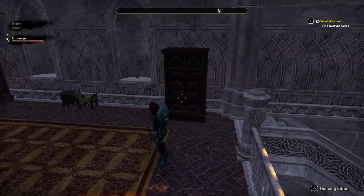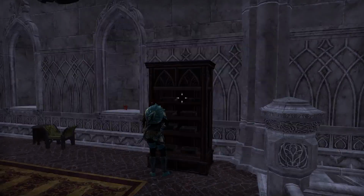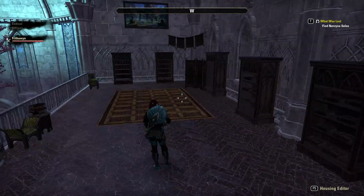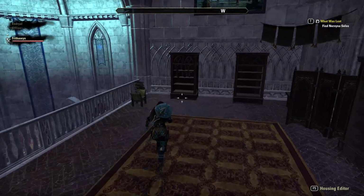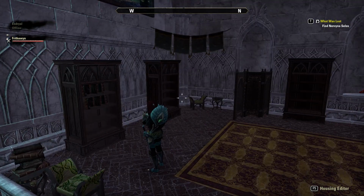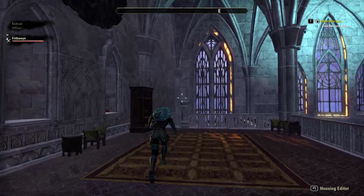So we've got some actual books that you can actually read here, which is fun. Shoved in the shelves very haphazardly. They don't really look like properly filled shelves, but so it is with book series. And some of our fancy floaty books, because after all, this is Psijic Isle, so expect some floaty books, right? That's how that works.